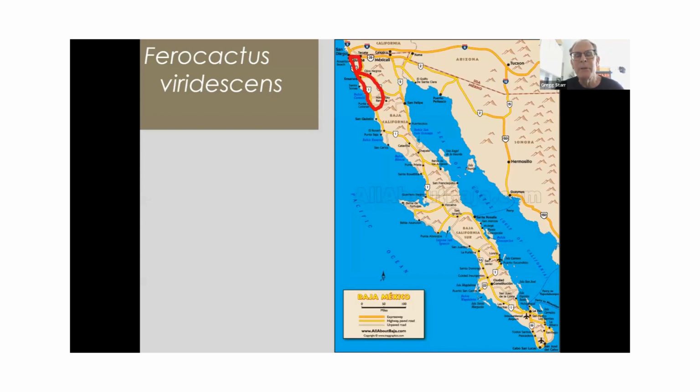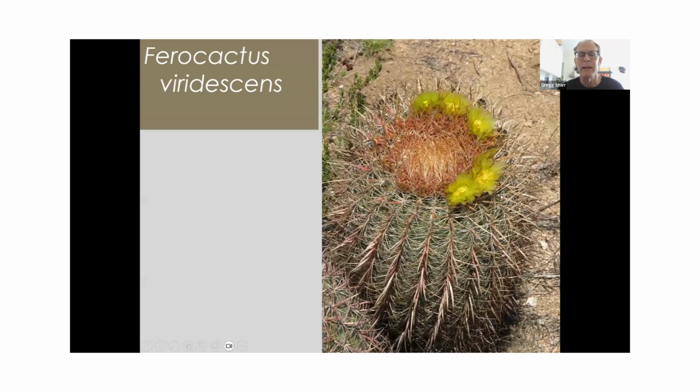Here I've got distribution maps for each of the species, and they're just kind of roughly drawn outlines. But Ferocactus viridescens is our first one, and it's up in the northwestern corner of Baja California. It's an attractive little plant. It can be somewhat confused with acanthodes. It looks very similar to that, but the plants up in the States are a little bit smaller than these in Baja. But you find these along the coast and up into the foothills of the Sierra Madre, not the Sierra Madre, Sierra Juarez, sorry.